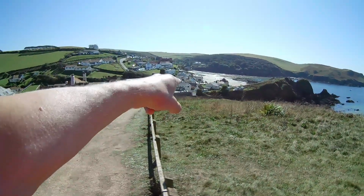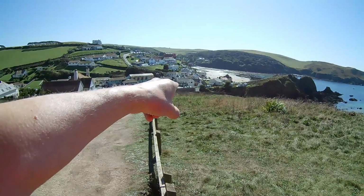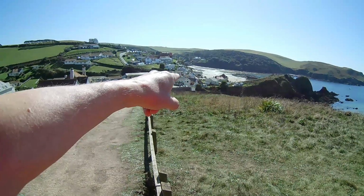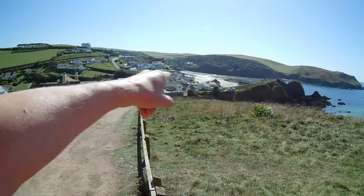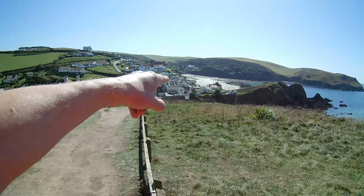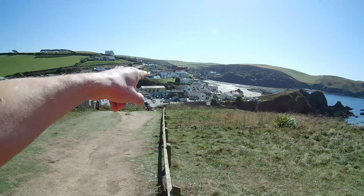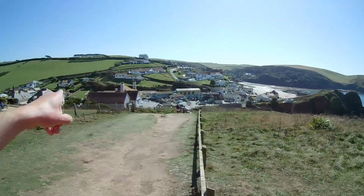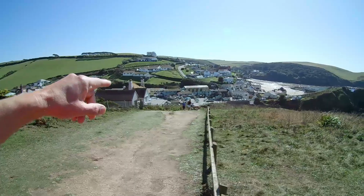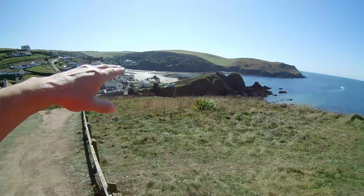The white building down there, the ground floor is the post office and shop, the only shop in town. The top floor is actually a holiday home. Just about everything else you can see is holiday lets. Up on the hill is the Cottage Hotel. Some of these houses here will be private houses that people live in, but an awful lot of them are holiday lets.